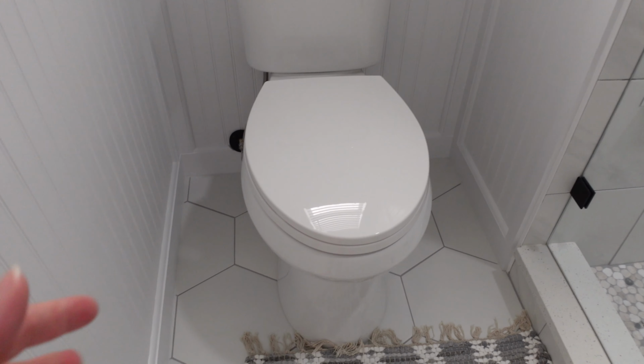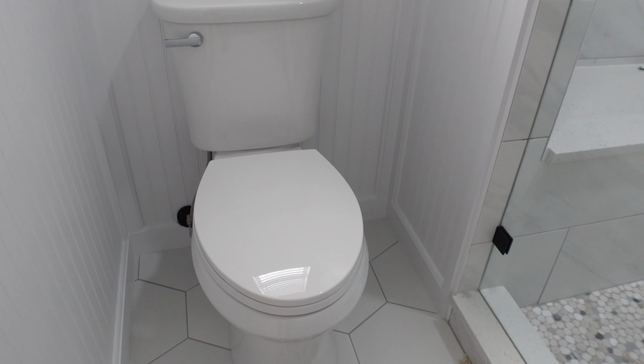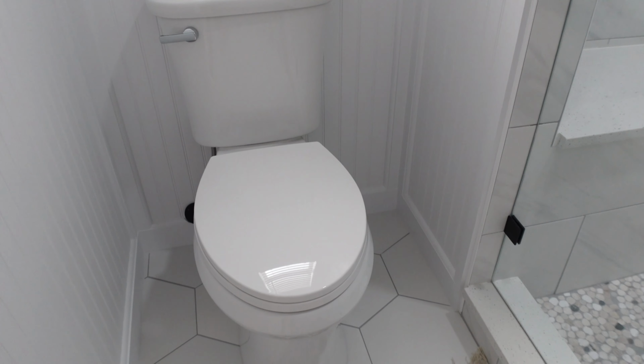The toilet is glorious. Also, I hated our old toilet. It just was not a good toilet. It flushed 3 times because the innards were broken. And we never bothered to fix it because we knew eventually we would be changing it out.